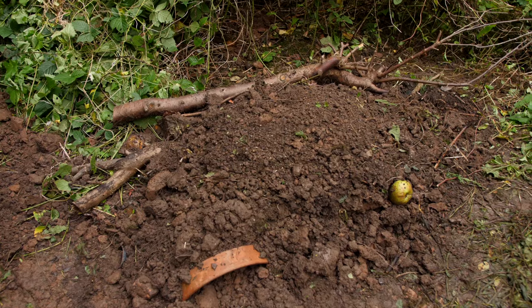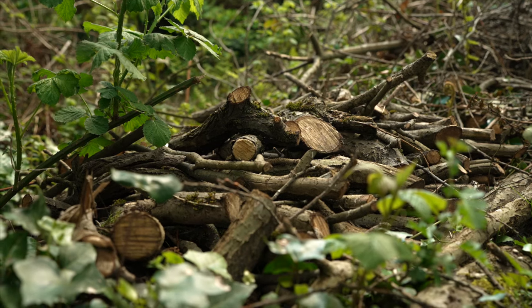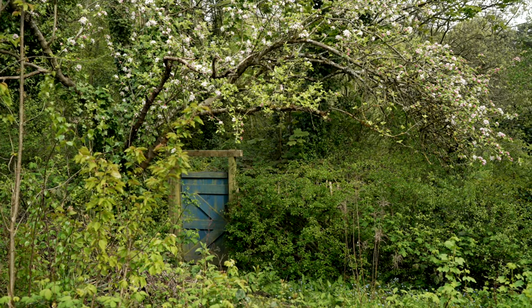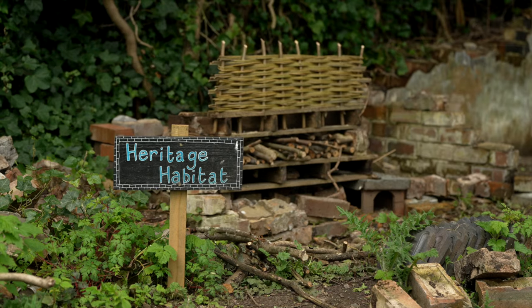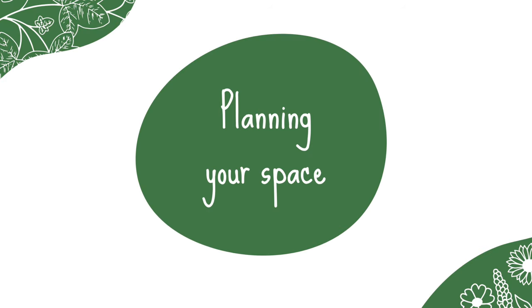There are lots of options of different wildlife habitats you can create in your space. So make it your own, but the key is variety. Just have as many different heights, as many different cool spots, warm spots, nooks and crannies, whatever works for you in your space, and that will bring in lots of wildlife.